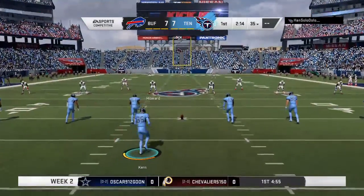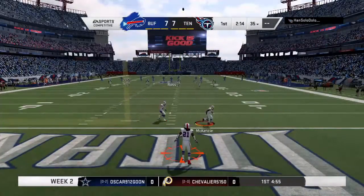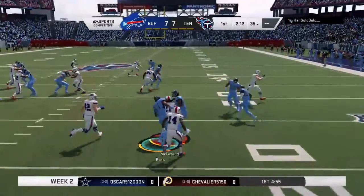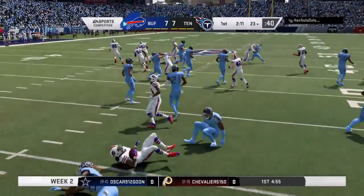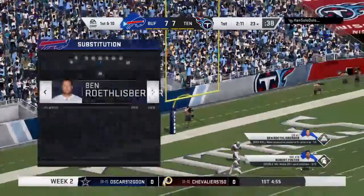Each team's had it. Each team has scored. 7-7 here as the kick's away. This fielded a few yards into the end zone. And he'll bring it a few past the 20 to the 23-yard line.